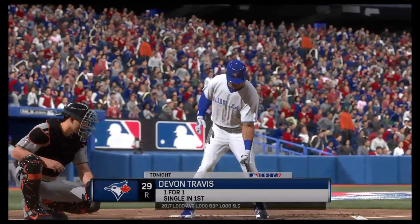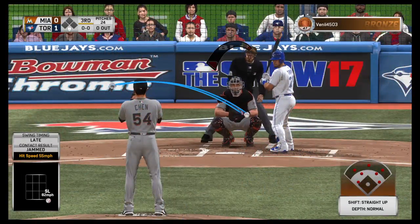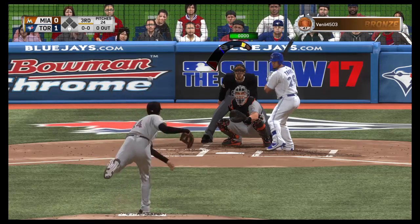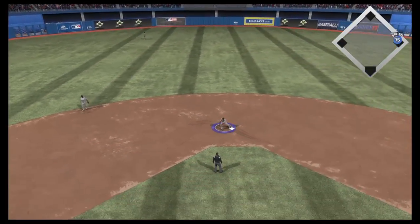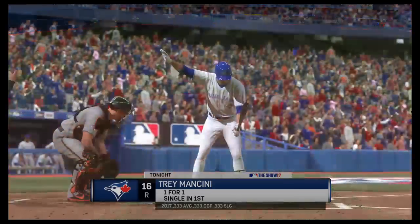Stepping in and ready for another shot, Devin Travis. He'll get us going in the home half of inning number 3. Travis. Line drive to left. And that's in for his second hit of the afternoon. With that, the Jays put their leadoff man on to start the inning.